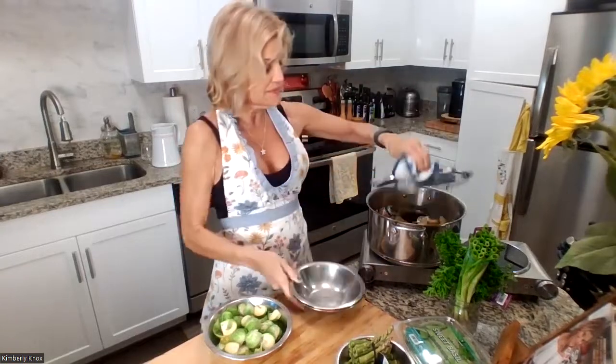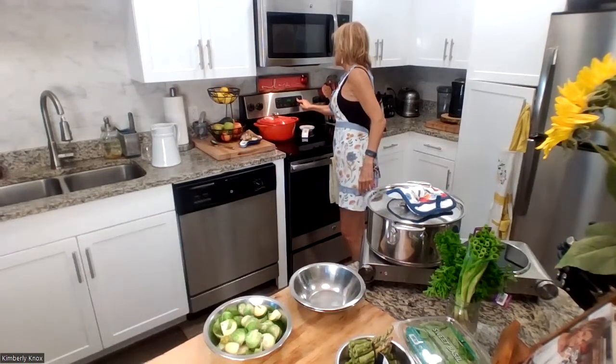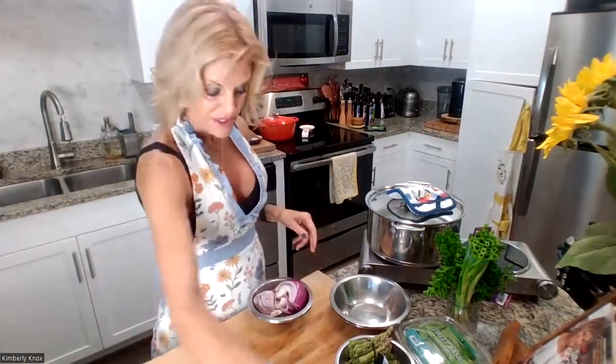So we're going to add in the potatoes first. Let's set the timer for about 5 or 6 minutes, and then I'll add in the other stuff. So what I'm going to be cutting up now is the red onion.